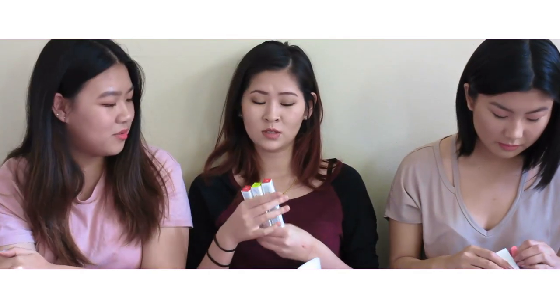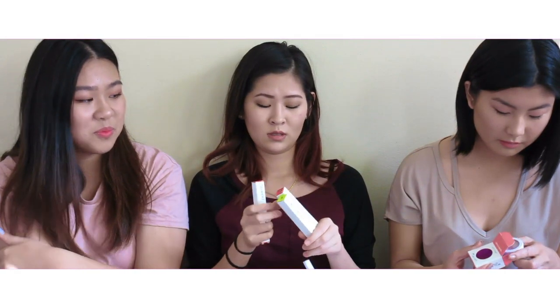And we got a few shadows. One comes in a bundle called Peachy Keen with a metallic shadow and three matte shadows. So they've also got three lip products. So two of them are the ultra matte lips, and they're in Lumiere 2 and Solo.